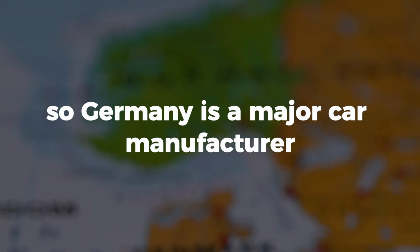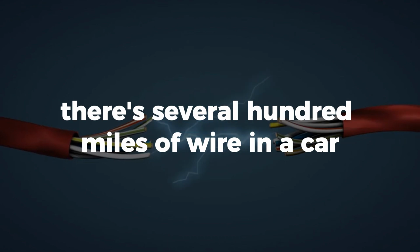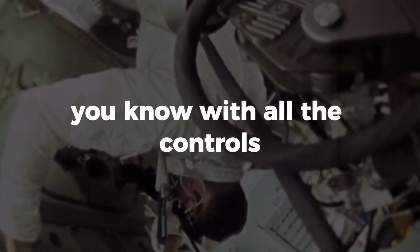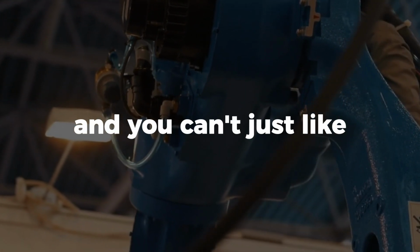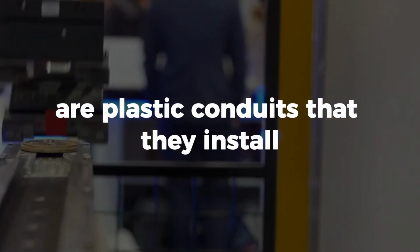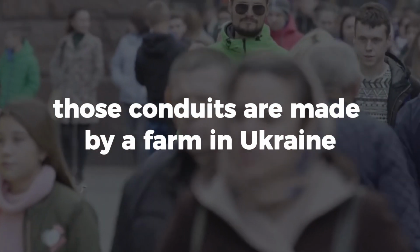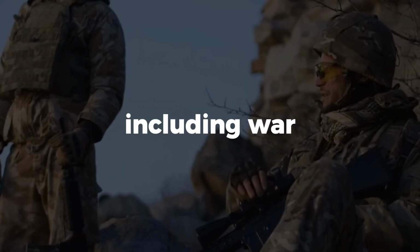Germany's a major car manufacturer. You've got Volkswagen, Audi, Porsche, and BMW, and others. There are several hundred miles of wire in a car, with all the controls and hydraulics, electronics, etc. And you can't just throw the wires all over the car. There are plastic conduits that they install, and then they run the wires through them to wherever they need to go. Those conduits are made by a firm in Ukraine. Well, Ukraine's got a few problems right now, including war, and they can't get them.